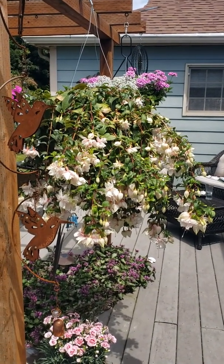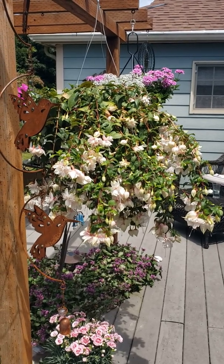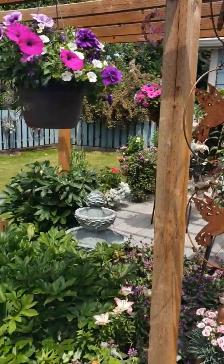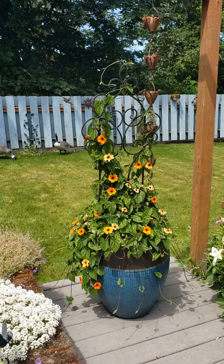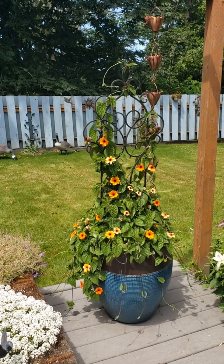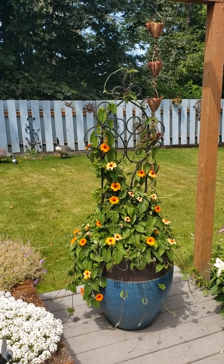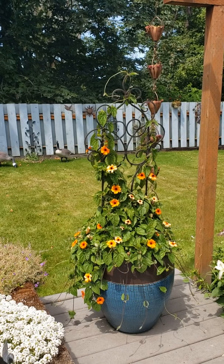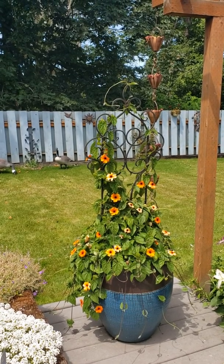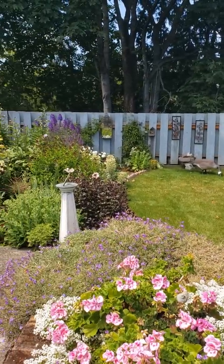What is this beautiful fuchsia? This fuchsia is a marshmallow, and it was a Mother's Day gift from my son. Wow. And what is that lovely thing? That is a black-eyed Susan vine. It's an annual. I have planted one every year for the last 3 years. By the end of the summer, it will completely have covered the trellis and be all the way down to the deck. It's a fun plant, very fun.